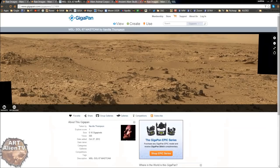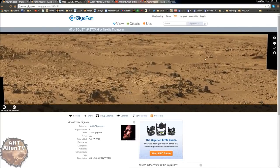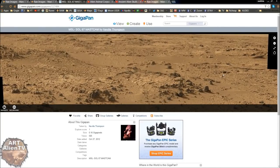Now, I've been going over Sol 67. This is it on the GigaPan. Neville Thompson, another awesome job he's done here. This goes way back to the first year of Curiosity on Mars in Gale Crater, and this is around the Rock Nest area, one of the views from Rock Nest. This isn't the entire Rock Nest panoramic, just part of it, but there's some awesome stuff in here.